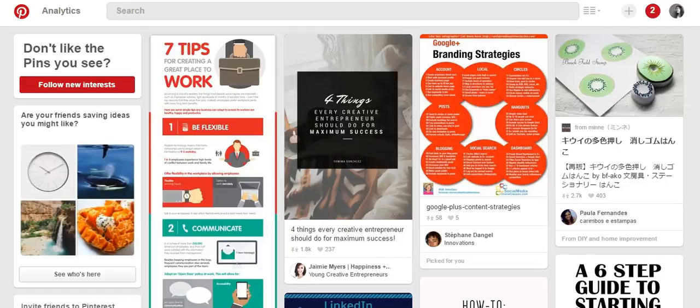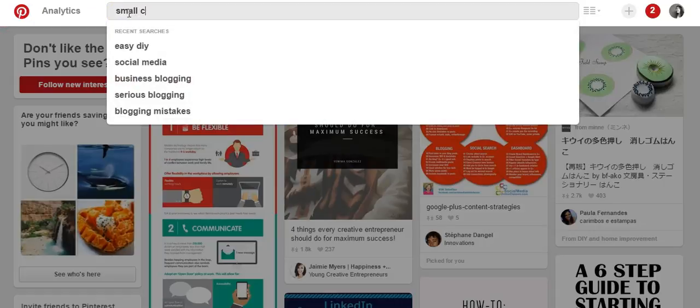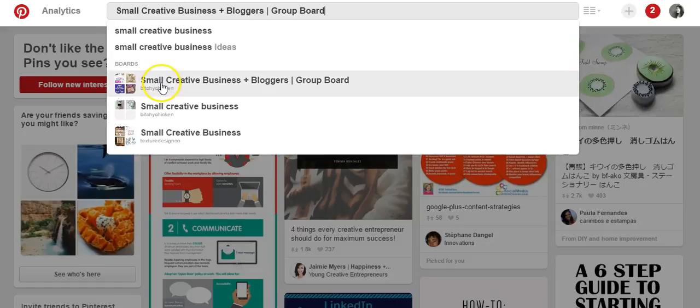Search for Pinterest group boards from scratch. You can start by searching keywords related to your niche or your brand in the Smart Search bar. Wait until the drop-down items appear. See the group board suggestions and check one by one which of these are great for your blogging needs.